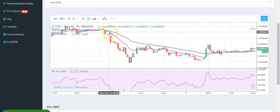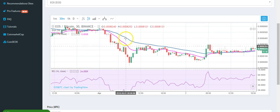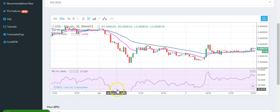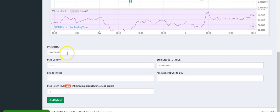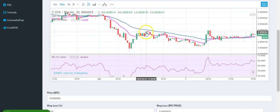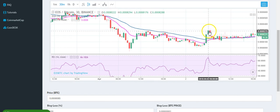So if I just know that I should buy pink below blue, and there should be a good separation, wait for a triple drop, and then RSI below the dashed lines. If you just know that and you use this tool, you just enter your price that you want to buy at, you put how much you want to invest, that's the minimum, and then you can put 10%, and then you can sell this, let's say I bought right here and it sells at 10% right here, or maybe this is 10% and it sells up here. So I don't have to worry about the pink above blue.